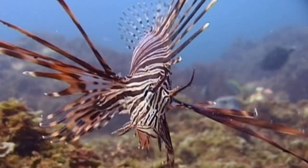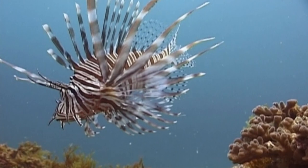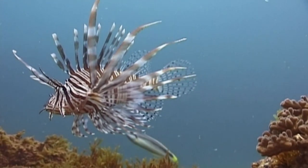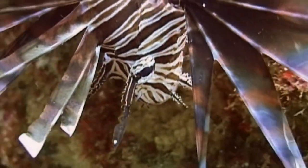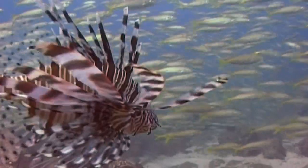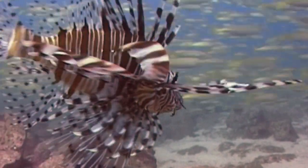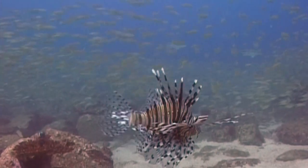Lionfish are also known as firefish and have extremely venomous dorsal fin spines. These spines are used mainly for defense, but are also used to steer prey into a corner. The venom glands at the base of certain fin spines produce a number of toxins which can be injected into a potential predator.